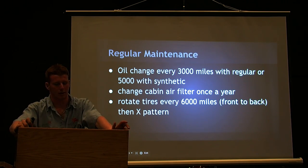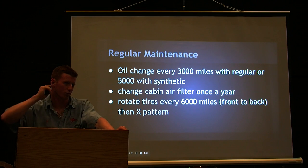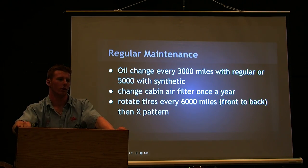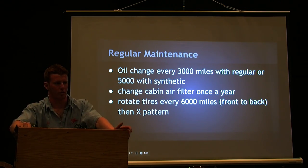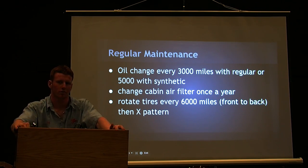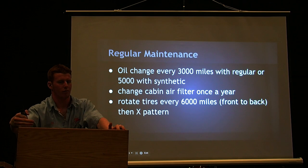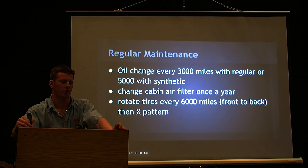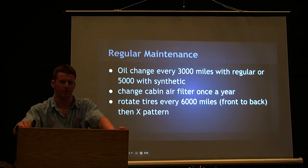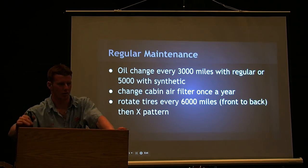And I realized that the main thing that we do at the shop are oil changes and just kind of regular maintenance stuff. An oil change is just every 3,000 miles or 5,000 miles, depending if you use regular or synthetic. And really the only difference is the viscosity of it. Another big thing we do with the oil change is change your cabin air filter, which pretty much filters what comes into the car when the heat and air conditioning is on. And I've seen horrible ones with pieces of leaves, plastic, and all this bad stuff that you probably don't want to be breathing in.